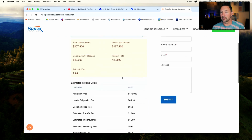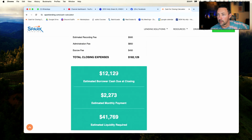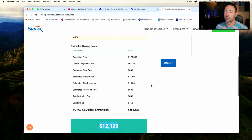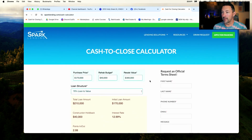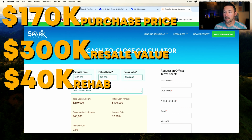Again, now my percentage is off a little bit, so maybe we can get $300,000, and again keep it at that $11,000 to $12,000. So I think that's what we're going to go take a peek at. And with all that being said, resale of 170, purchase price of 170. So you're looking at right here alone without any closing costs or anything, you're at basically 210.